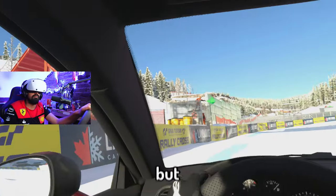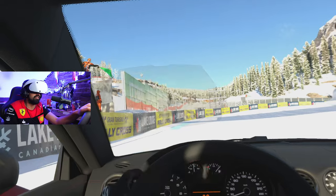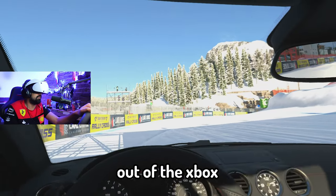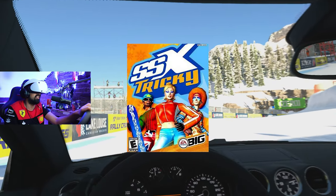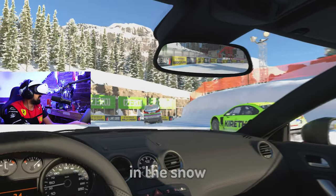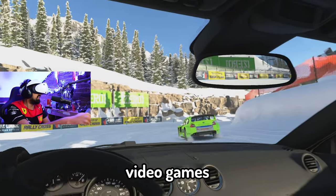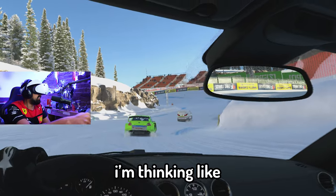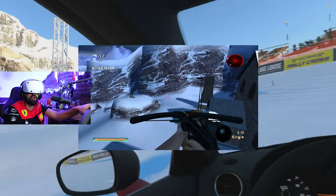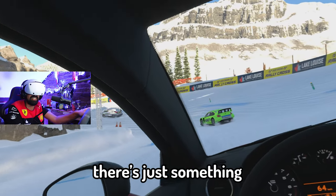But I had the very first Xbox. I had a game called Amped. It was a snowboarding game. It was a launch title for the Xbox. If you had a PlayStation, you probably had SSX. But there's something about video games in the snow. I'm thinking like 007 Nightfire, that opening mission in the snow. You need snow in games. There's just something about it.